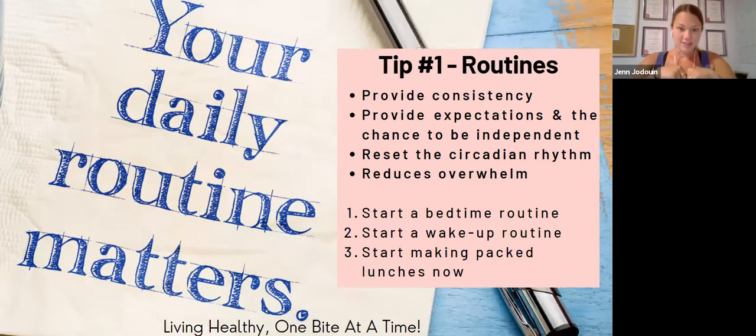And start making packed lunches now. Please don't wait until the first week of school to make packed lunches, because you're going to have to figure out a routine. You're going to have to figure out what works for your family. So start making them now.